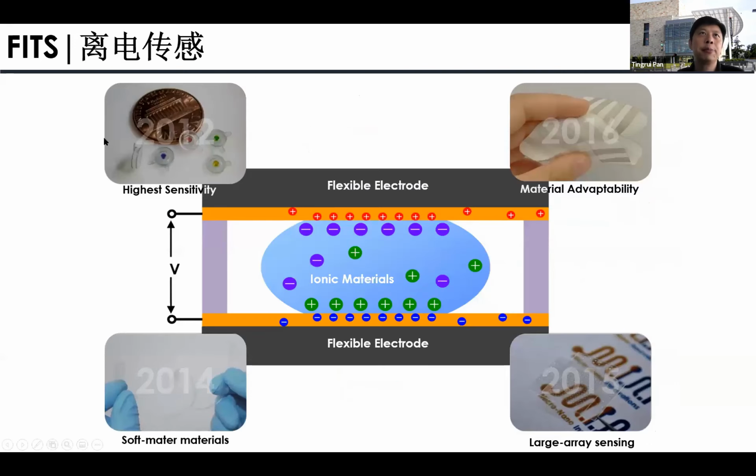If you look at this picture, in the top left corner are the first sensors we made, a batch of them. In order for you to see them, I had to dye those droplet sensors with a colored fluid in the middle, so you can see them dyed in different colors.